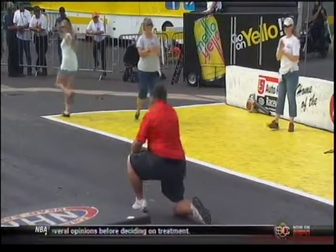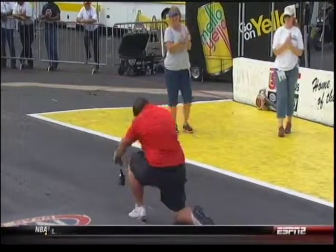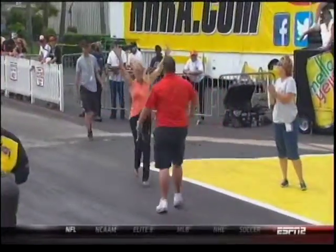You know, Gary Williams, you talk about bracket racing. He's the guy who's won the $1 million bracket race. He's big time. Now he's got a Wally. That's really big time.